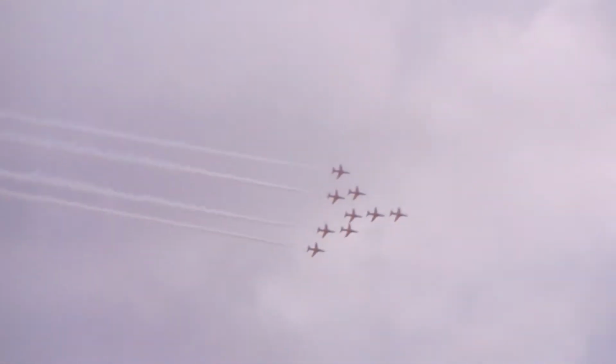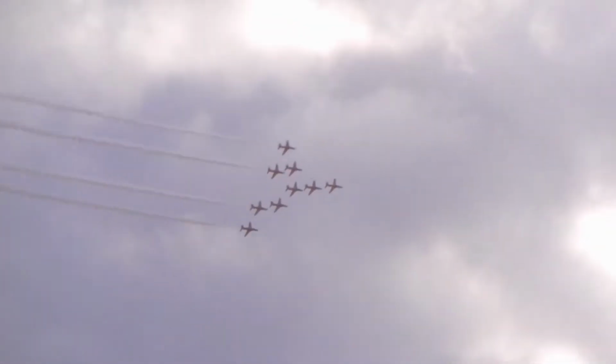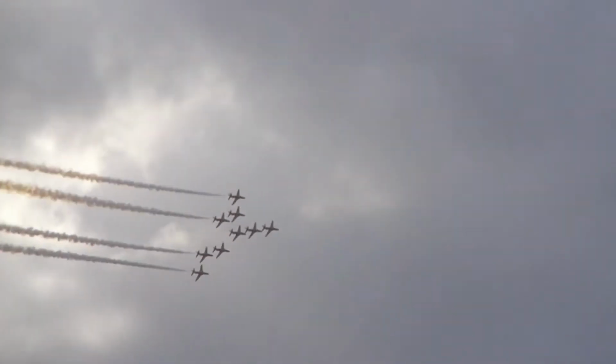And he's a former Hawk flying instructor and Harrier GR9 pilot. With the smoke on now, they're forming a new shape. This is of the iconic supersonic airliner, and they're about to come left to show you Concorde.